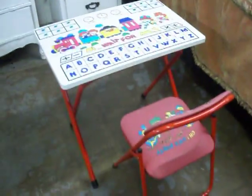Oh, I should have turned on some lights at the front of the store here. This didn't come from the auction. We picked this up at a garage sale this morning. Just a little table and a little kitty chair and table. Paid $3 for it. It ought to be worth 10 or 12.